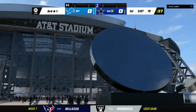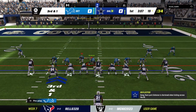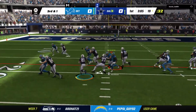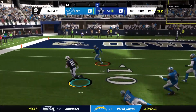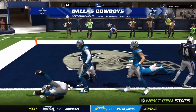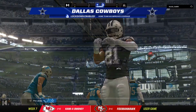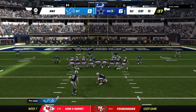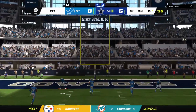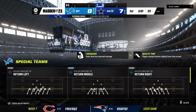They are such a talented team at defending the perimeter and taking away throws to the outside. Great confidence, great skill. They'll try and run for it with Elliott. And he is into the end zone for a Cowboy touchdown. Brett Maher on for the extra point. And this is up and good to make it 7-0 Cowboys.